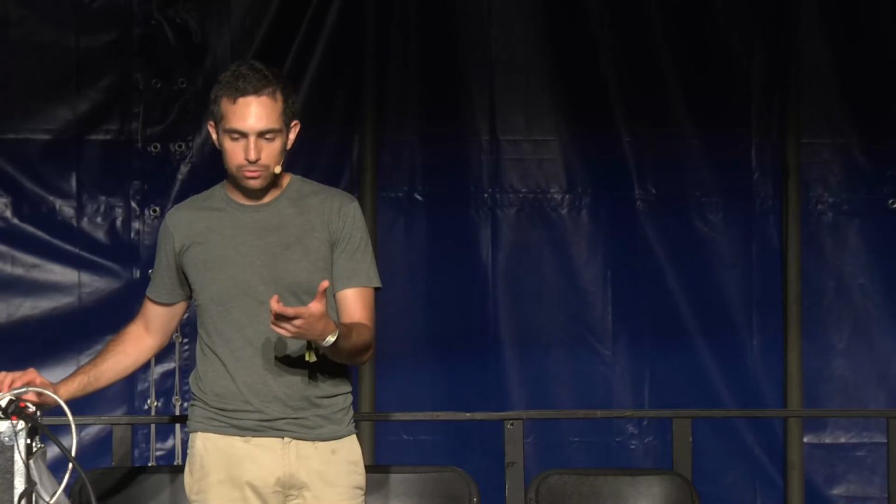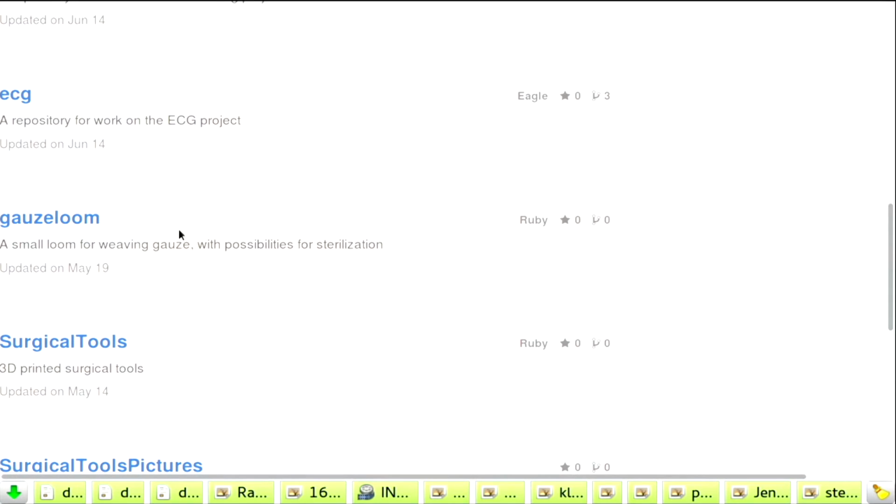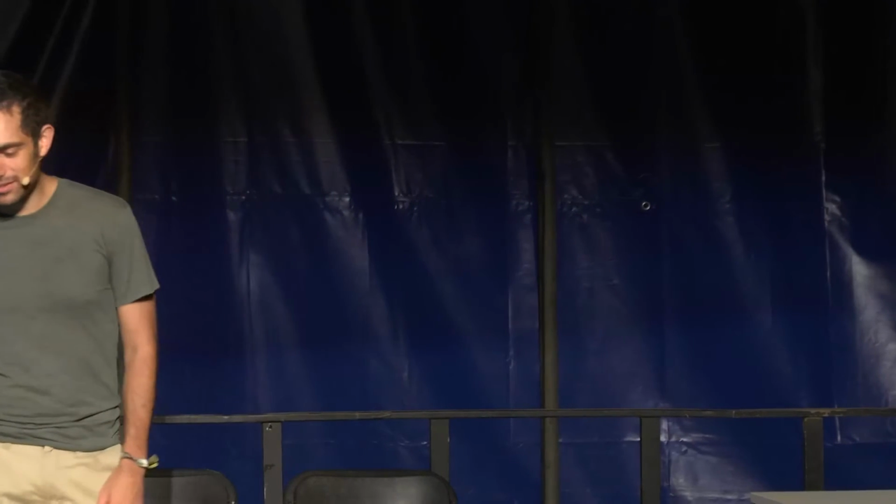The ECG repository, Gauss-Loom. Actually, do you mind if I tell you a little story about gauze? During the war last year, exactly a year ago now, Gaza ran out of gauze. There was no gauze, which is deeply ironic because the word gauze is actually derived from the word Gaza. The first gauze ever made historically was made with Gaza processed silk called gazatum. Anyway, that's just a silly factoid there.